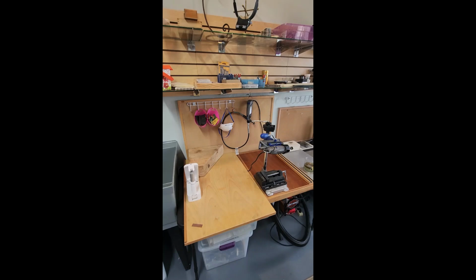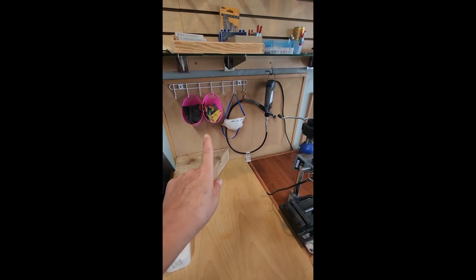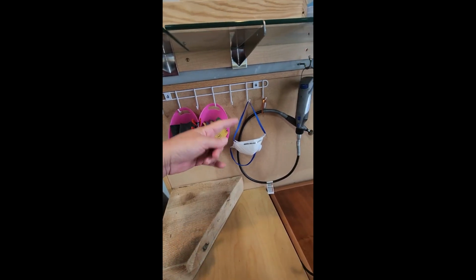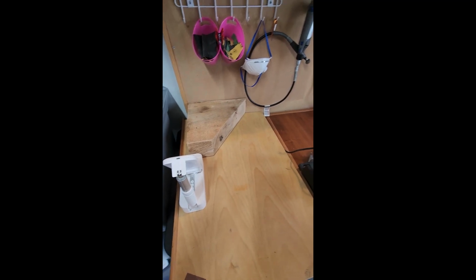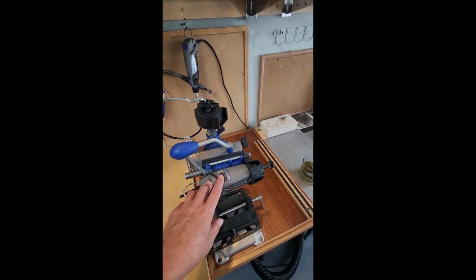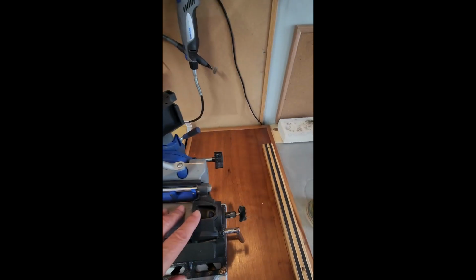So I rearranged all of this Dremel situation. Here's where I'm going to be sanding from now on. This is all dollar store rigging, but it works really well. I have my mask, I have my place where I sand, a place for my camera, and this is where I polish. And this is the Dremel I use for my polish. The other Dremel back there I use for sanding.